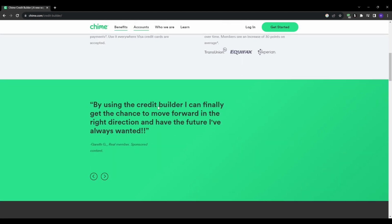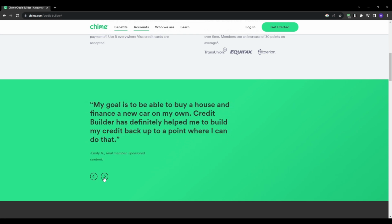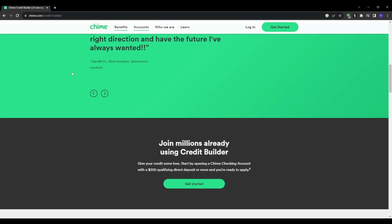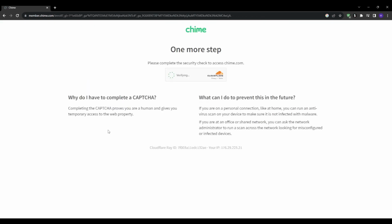The bottom line is that Chime Credit Builder offers an easy pathway to establish credit history through responsible use. Plus, applying is quick and there are no fees to get started or any annual costs that you have to worry about. Check out Chime's Credit Builder to make building credit a no-brainer.